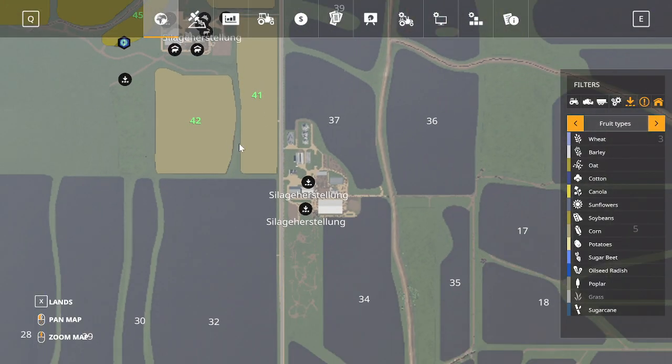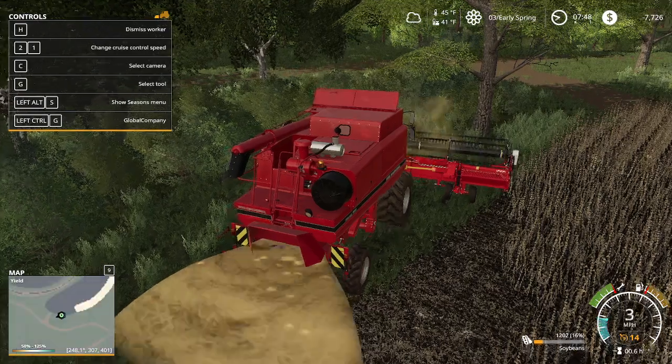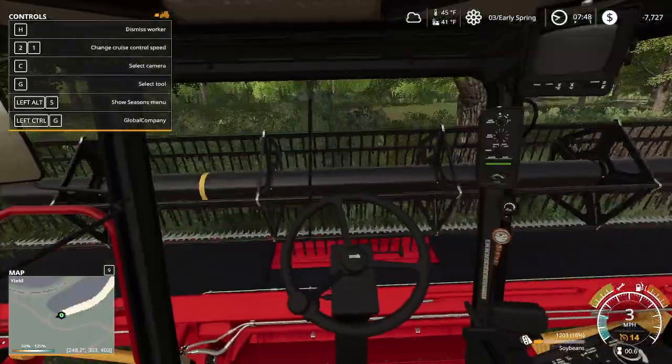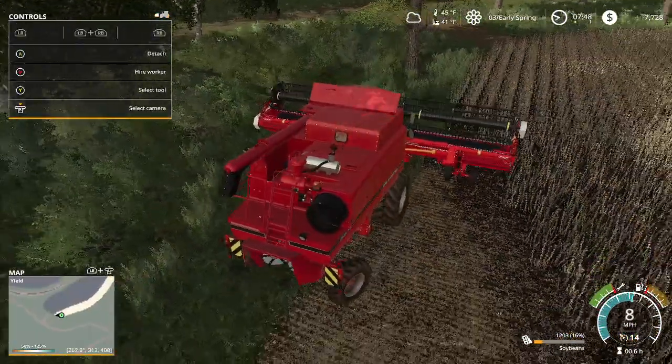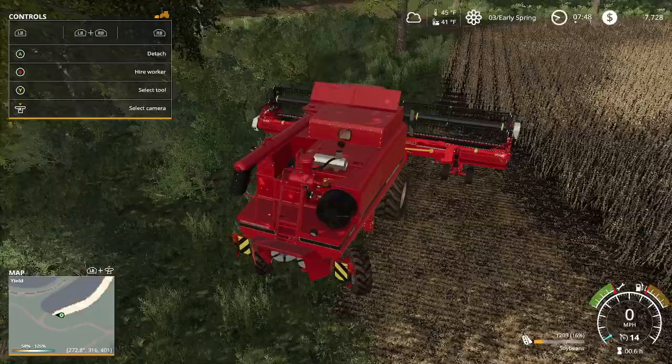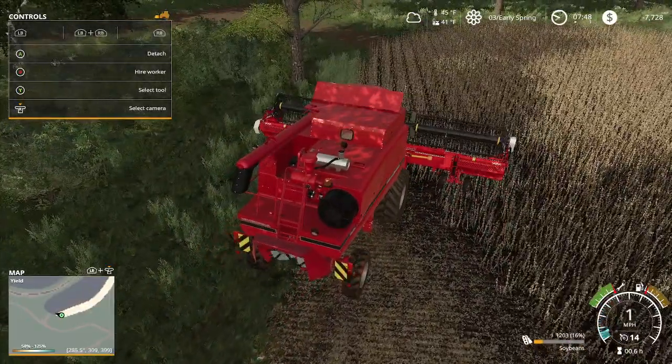We own 42, 41, 40, leaf, 44, 46, 47, and 45. They're all soybeans, Grandpa said, and corn. But yeah, we have a lot of fields.